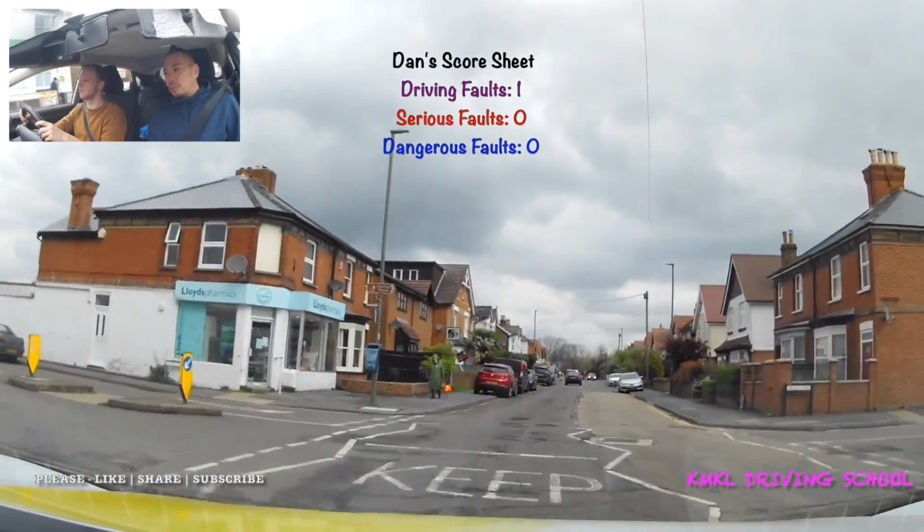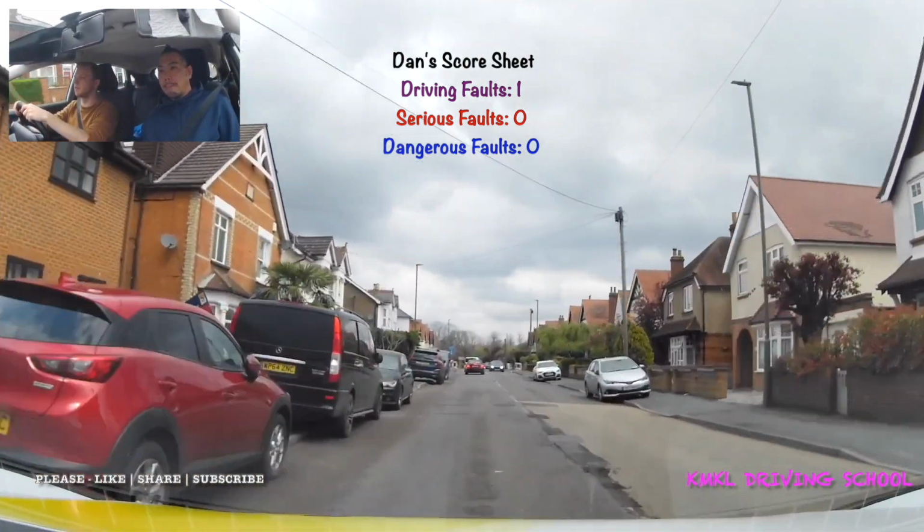We'll be taking the next road on your left. Next road on the left.